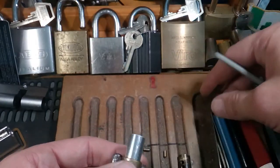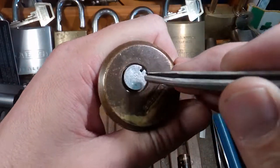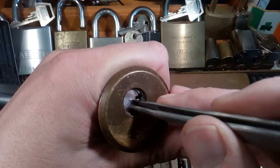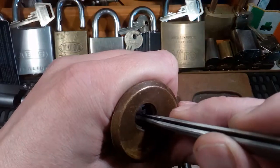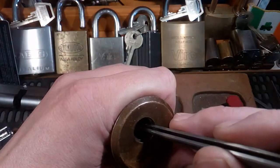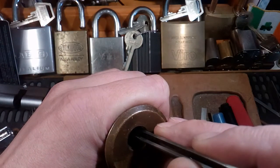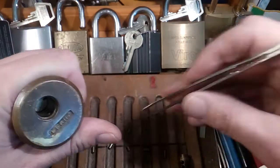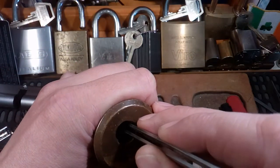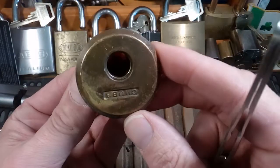And let's see what we have upstairs here. Should be some spools going on up here. Pick the seat there. Yeah, a nice spool there. Very nice. Another one. And a standard. There's a standard in 3. Spool in 4. A standard in 5. And a spool in 6. So there we go. Very awesome Chubb.